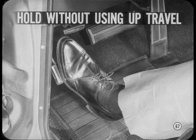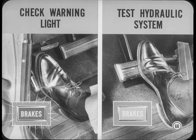And make sure the power assist is working and the system isn't leaking. The parking brake and brake warning light should be tested periodically. The parking brake should hold without using up all of the available pedal or lever apply travel. The brake must hold on a 30% grade, car headed up or down grade. Check out the brake warning light by applying the parking brake with the ignition on. This will tell you the warning light bulb is okay. To test the hydraulic system, release the parking brake. Apply the service brakes, and the warning light should remain off.